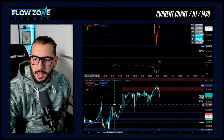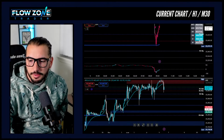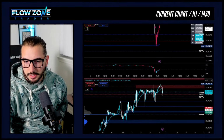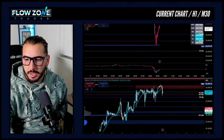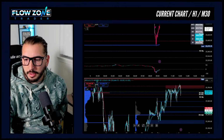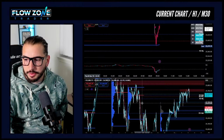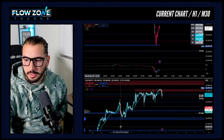There you go. All right, hourlies. We can still see that hourlies are holding higher lows and we keep holding these pivots. So if we zoom out, this edge of previous week value and this old two week balance range, we keep absorbing on it.